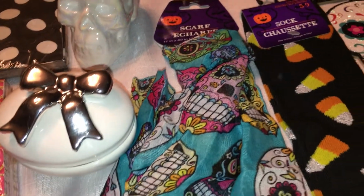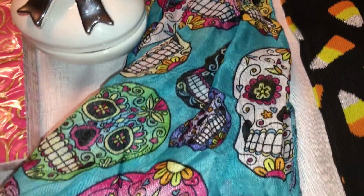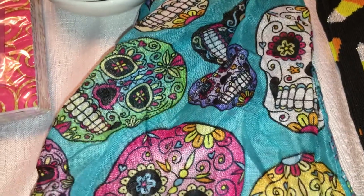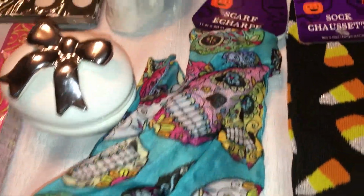I was so excited to find this scarf because I've seen other people haul it, and I love everything that has sugar skulls. I just think they are so pretty. So I found this and am very excited about that.